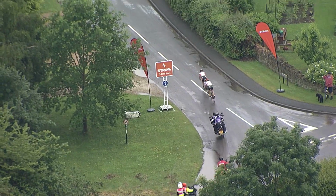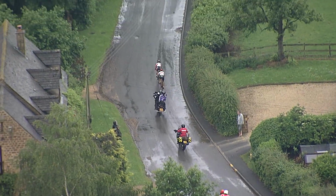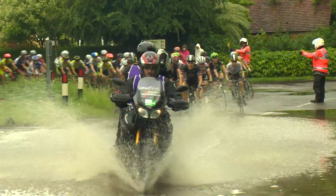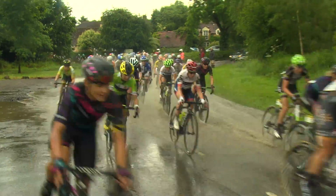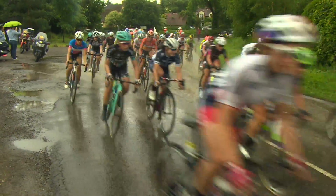I say final, it's a final categorised climb, but there's still going to be 1 or 2 ups and downs that are going to sort the riders out. Well, the two are actually on the climb. Here comes the peloton. Let's see what they're going to make of this. Oh, certain amount of caution creeping into that, and the water depth there well over the rims.